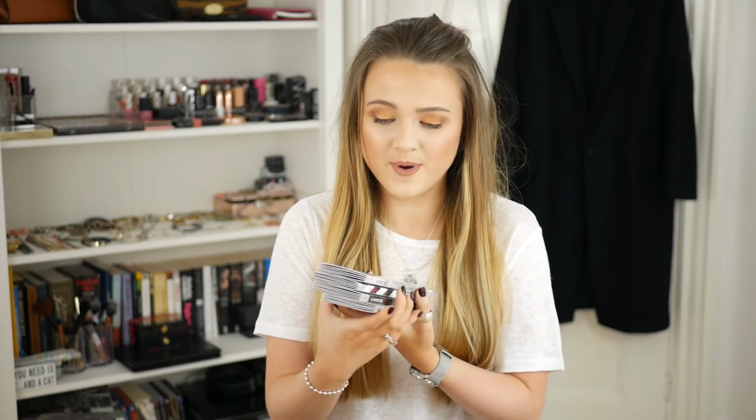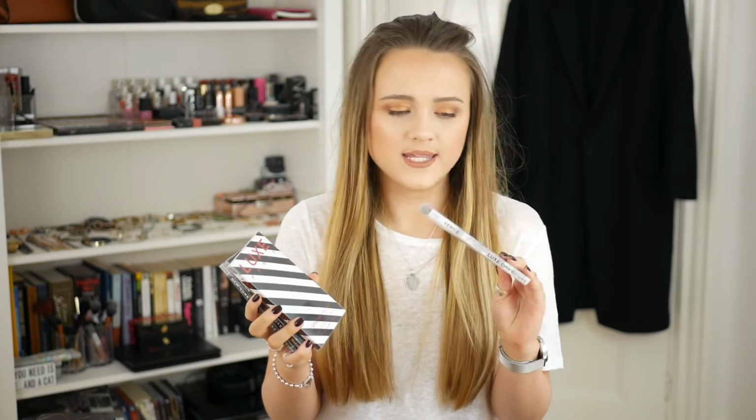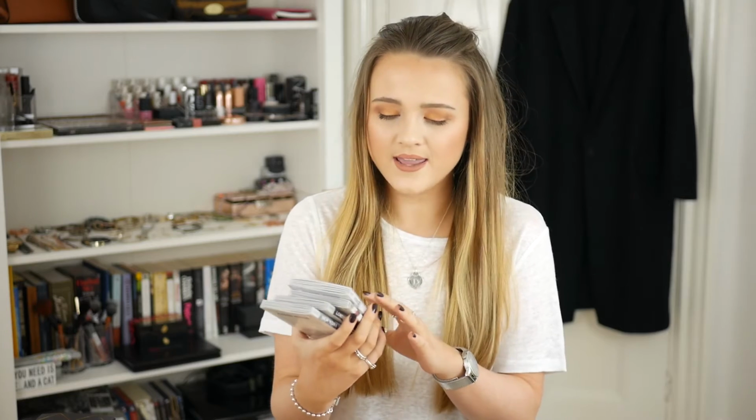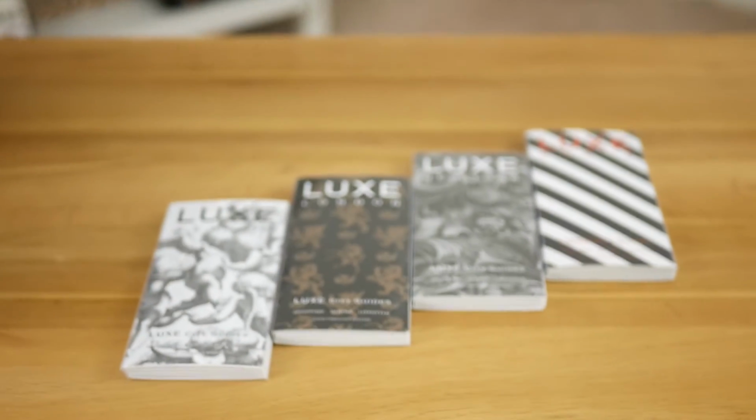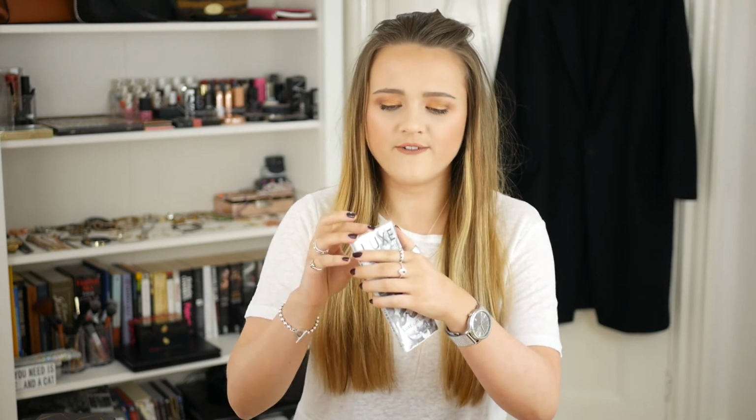They're actually a present from my mum, and I'd sort of heard of them before, but I'd never had one. They're available on Amazon, and they're £6.99 each. By the way, they're called the Luxe City Guides. I got the Venice one, Paris, London and New York. So four great places. Obviously they are available for pretty much all cities, if you just Google whichever one you want. So if I show you one, this one's the one for Venice.